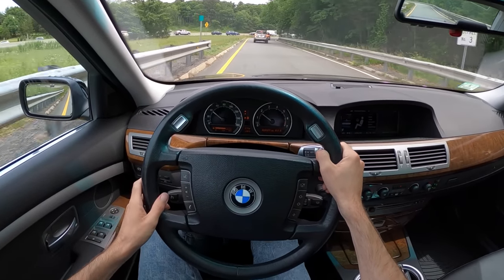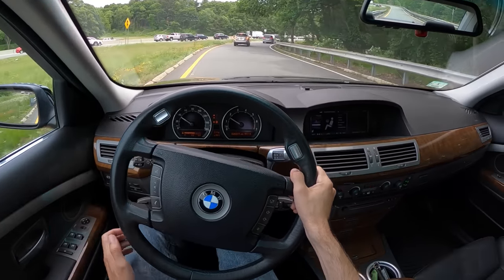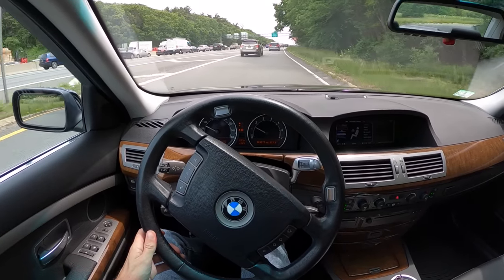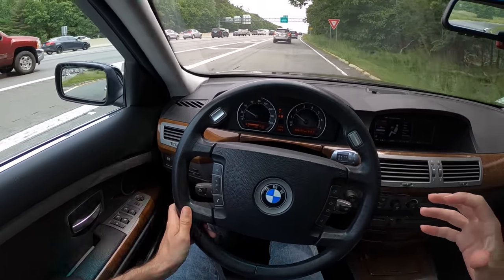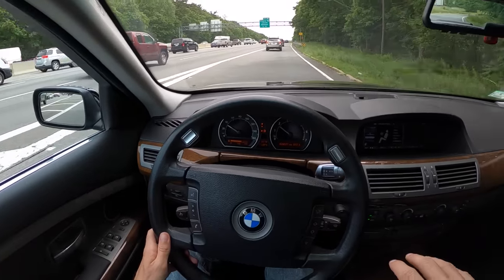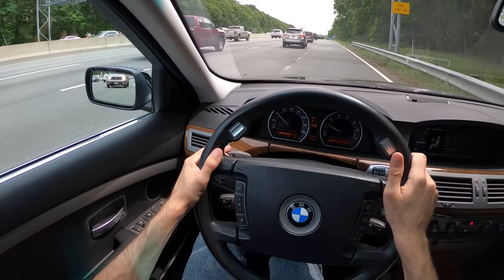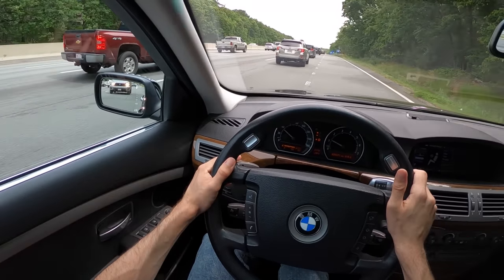Despite being fairly heavy, it still can get around a corner. And I'll tell you, driving maybe a Bentley from this time frame would have felt like a lot more effort to hustle it around that corner. You can tell that BMW tested these for speed, tested them to be on the road like this and be thrashed around. It's pretty wild.